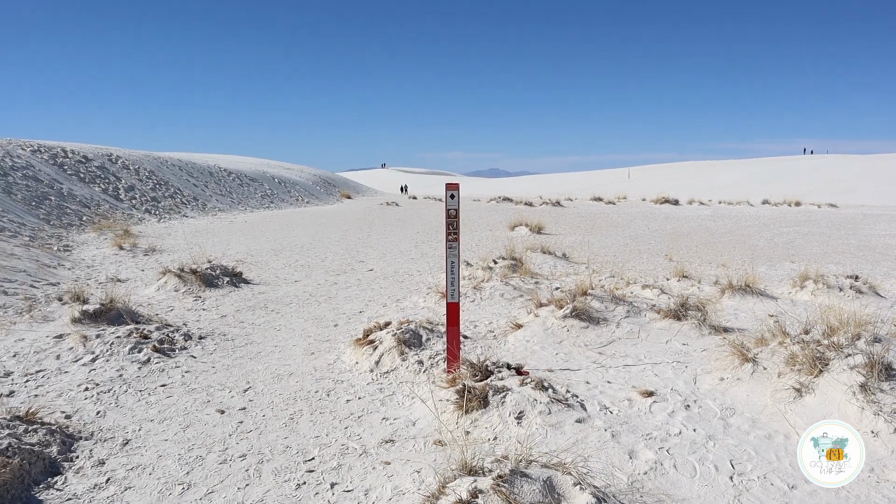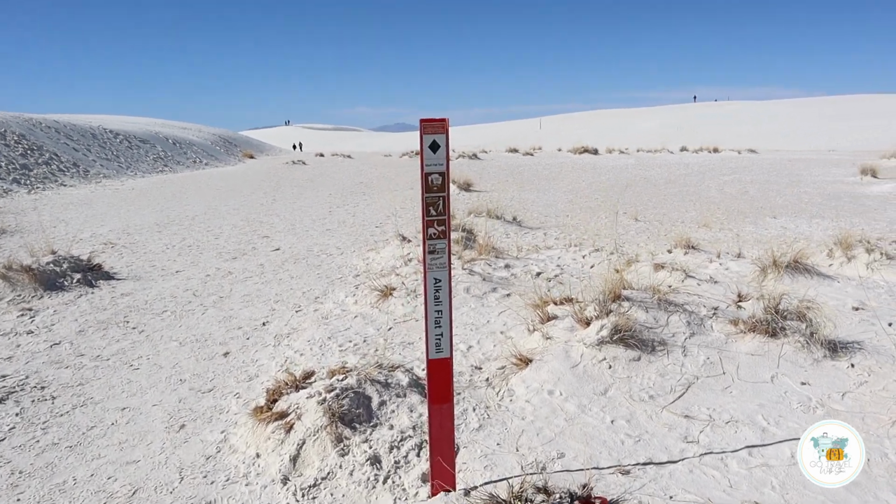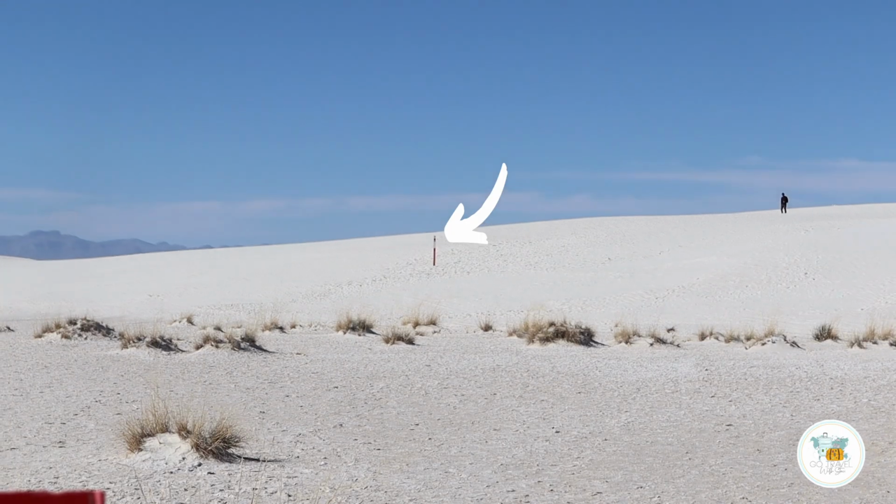They do give you a map when you check in at the ranger station, so be sure to carry that with you as well so you don't get lost. And when you're on the trail, be very mindful of these markers that you have here, because this is probably gonna be the only thing telling you which direction the trail goes.